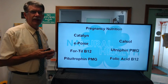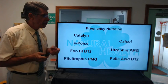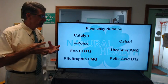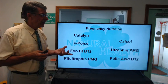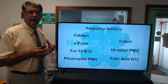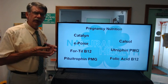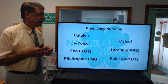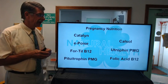Calcium is used in so many things there. Eutrophin is for the uterus itself, to make sure the uterus is in good shape. And then folic acid, B12, and the B vitamin complex, the folic acid particularly for the neural tube development, for the nerves and things, and the brain development. The neural tube in the fetus there.